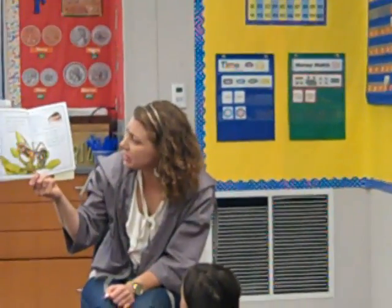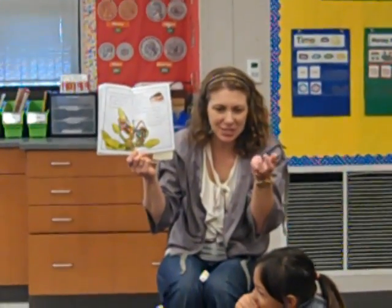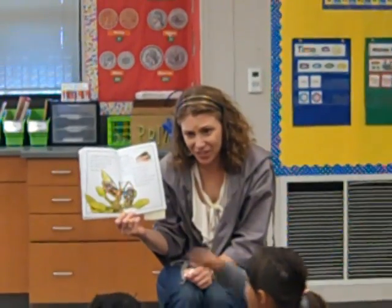I think we're right. I think that is what it is. The poison turns the bug's insides to soup. They don't have jaws or anything. Then the assassin bug sucks up the soup. So it doesn't change it to chicken noodle soup, does it? But it makes it all soft and gooey and icky. They don't have any teeth. They only have a long dagger.